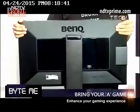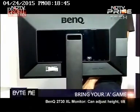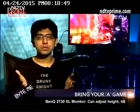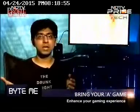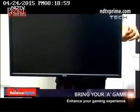Now, the monitor is very easily adjustable when it comes to the height. You can simply just drag it up or drag it down and the height is adjusted and it stays there. This is really fluid, and if you want to use the monitor for other purposes, you can even tilt it vertically, although I don't know why you would do that, but it still works well, and the fact that the rotation and the tilt is so smooth is great.